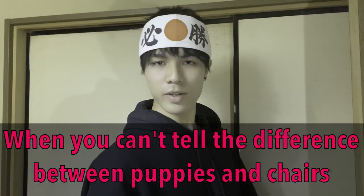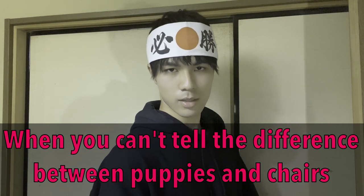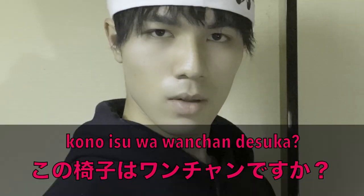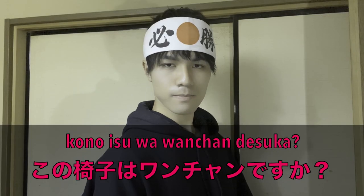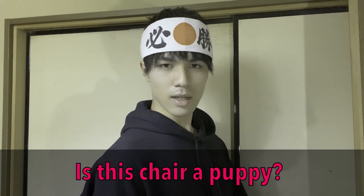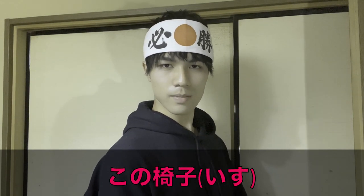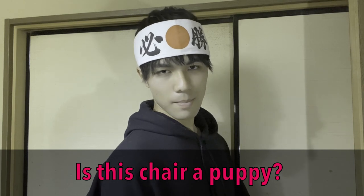Today's phrase is the one that you can use when you can't tell the difference between puppies and chairs. The phrase is この椅子はワンちゃんですか? Which means Is this chair a puppy? この椅子 means this chair. ワンちゃん means puppy. So it's gonna be Is this chair a puppy?